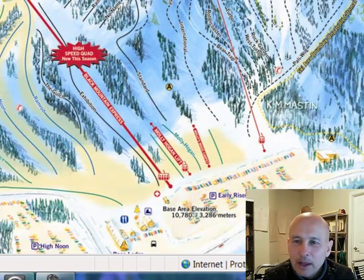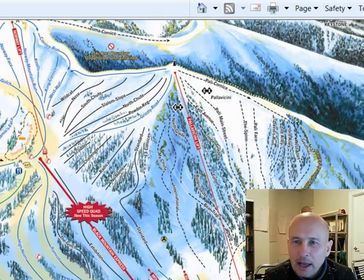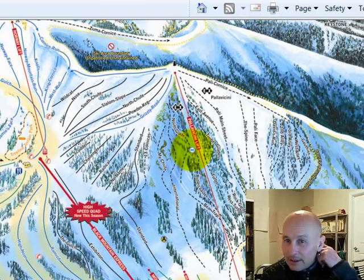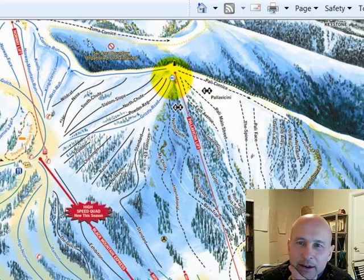But this is the original chair right here, the Pallavicini, and man, it serves some wicked, wicked steep stuff right in through here. So that is always a really cool place to hang out. You can really scream through there. You can get yourself in trouble actually. And then it was always fun to just get on that chair and then get off right here.